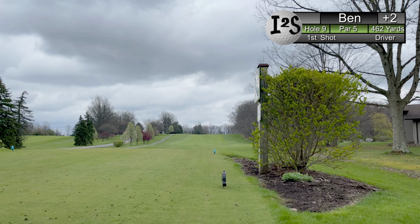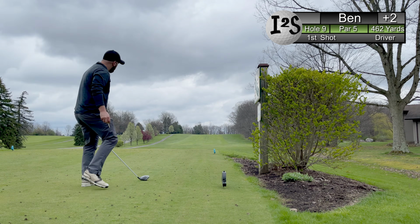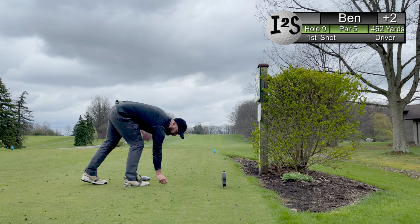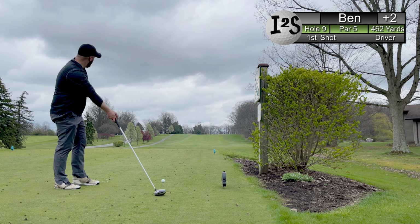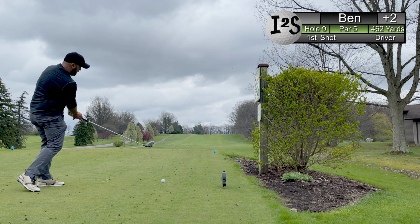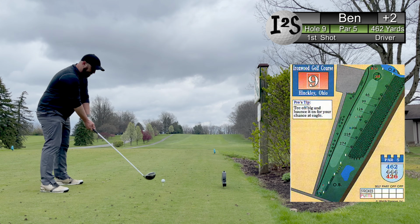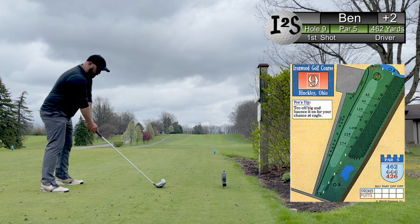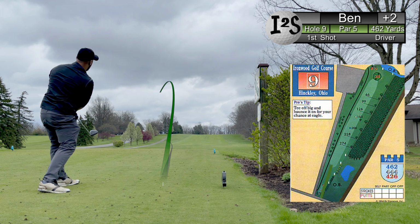All right, this does have OB to the right, and I have been missing right. I'm gonna play it up the left rough. Hopefully fades into the fairway. Sometimes I get a little quick on this hole and I hook it on the other side of the driveway. That happens sometimes. That happened this time.